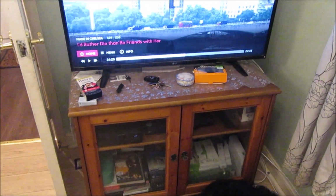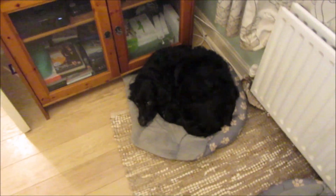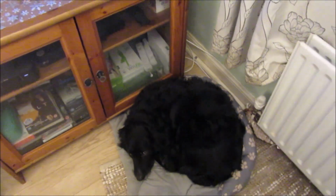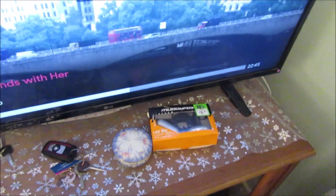So obviously we've got our TV on the stand here. That's Vinny, one of my dogs. Hello, Vinny. Bless him, he's quite cute and cuddly. Then basically we have a couple of things that we need to get rid of here.